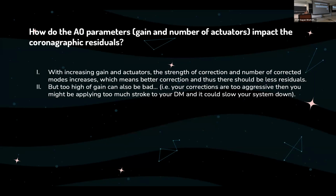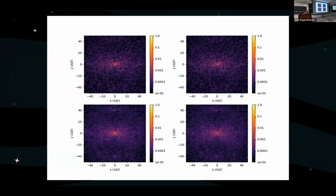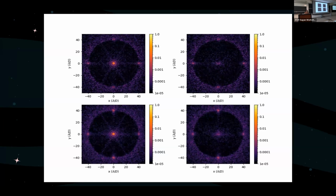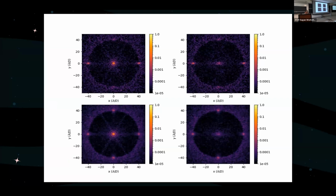Next, we were asked, how do AO parameters such as the gain and number of DM actuators impact the coronagraphic residuals? The gain in this context dictates how aggressive your wavefront corrections are. This was a gain of 0.1. If your gain is too low, then you could get smoother corrections, but your system isn't able to correct for quicker aberrations, and you get pretty poor corrections. If your gain is too high, you can initially get faster corrections, but in the long term, if your corrections are too aggressive, then you could end up overcorrecting, and it leads to a cycle of introducing more aberrations and correcting for those overcorrections, and it's not good in the long term. So you want to balance high gain versus lower gain.